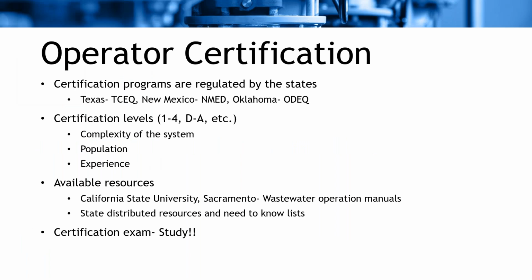So if any of you were with us last week, this is just a refresher on certification requirements, and I'd like to talk about that first before I start the presentation, which is based around certification requirements. So operator certifications are typically overseen by state environmental programs. Some examples from the EPA Region 6 are the Texas Commission of Environmental Quality, the New Mexico Environment Department, and the Oklahoma Department of Environmental Quality. I noticed last week that a few of you are probably under those jurisdictions.